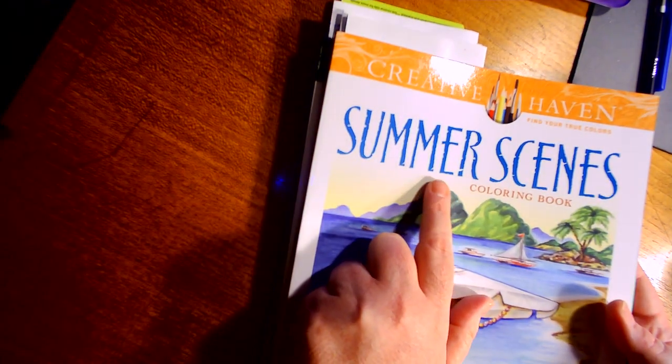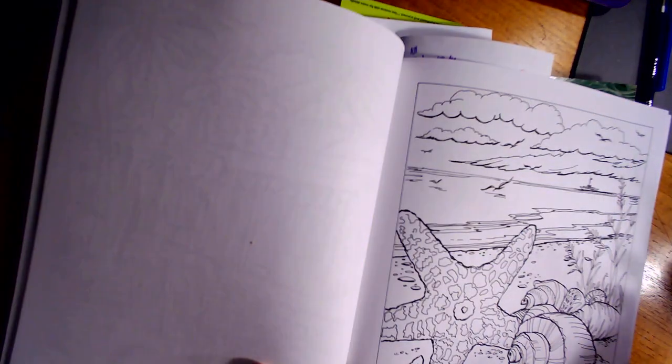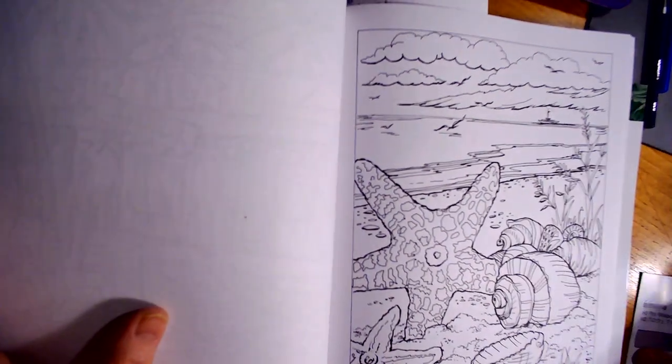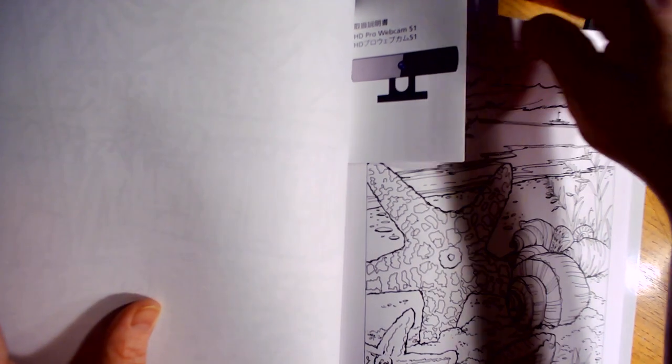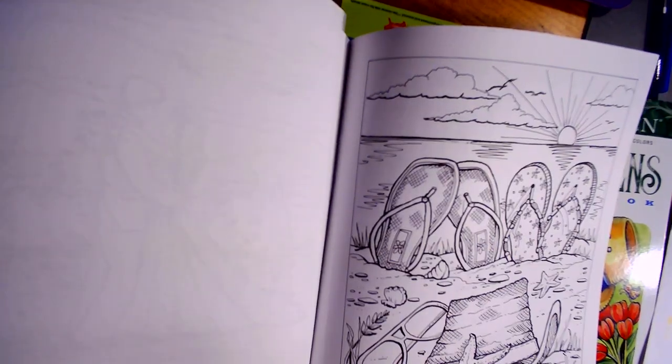First picture is in her Creative Haven, Dover's Creative Haven Summer Scenes coloring book. And I was either thinking this picture and this. Hold on here. The next picture I was really thinking about first off, but I wanted to give people a choice. This is the picture I was thinking of the most. I thought this picture looked really cute.